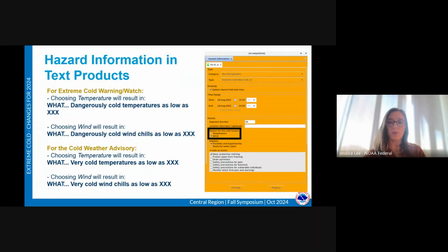So when issuing the new cold products in hazard services, you will now have the option to select the reason for your cold hazard, as you can see on the hazard information display, or HID, on the right side of the screen. So if you select temperature as the reason, it will populate the what bullet with "dangerously cold temperatures as low as" for extreme cold watch warnings, and with "very cold temperatures as low as" for cold weather advisories. And if you select wind as the reason, the what bullet will state "dangerously cold wind chills as low as" for extreme cold watch warning, and "very cold wind chills as low as" for cold weather advisories.